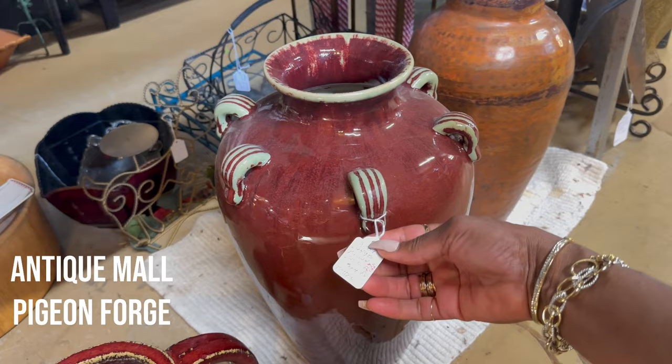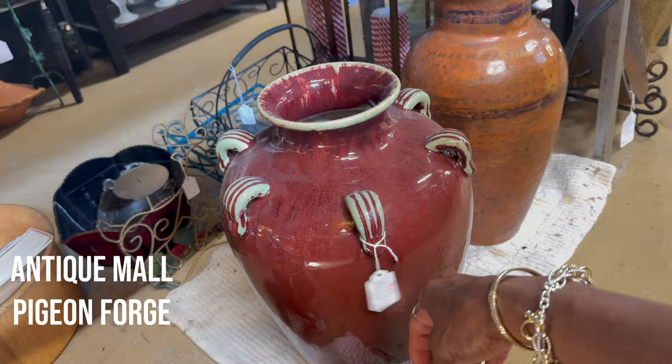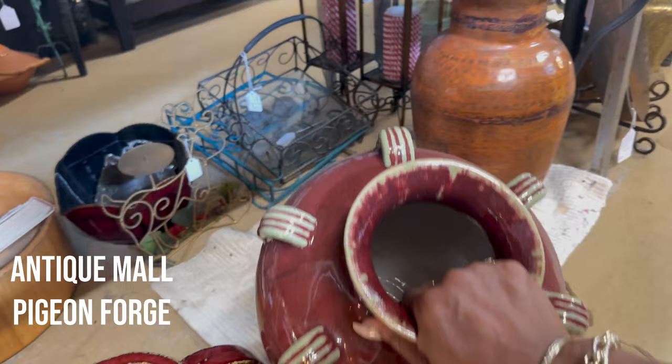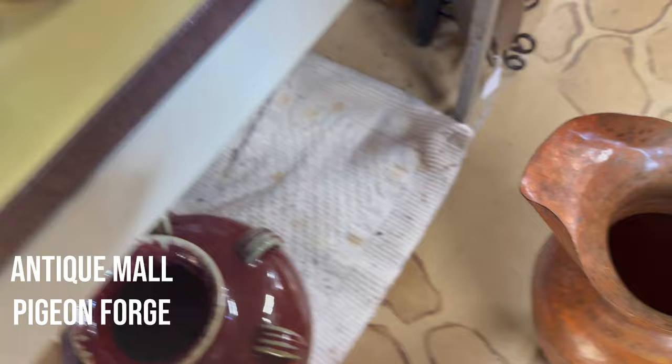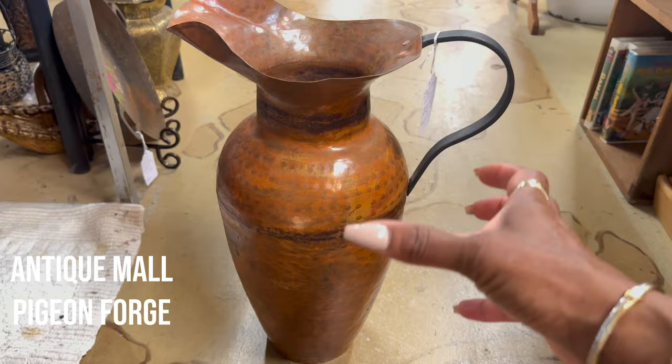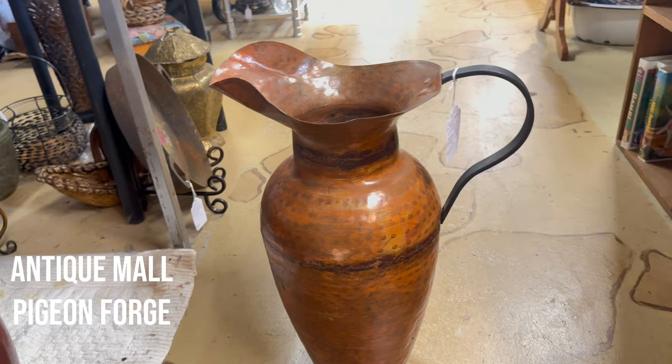How much is this one? This one is $44.99. And then what is it? Then 20% off. Huh. What do y'all think? Well, even this one is interesting to me. Can you picture that? Is it too big for a dining room table? I don't think so. I think it just makes a wonderful statement. And then add some big plant flowers in it.